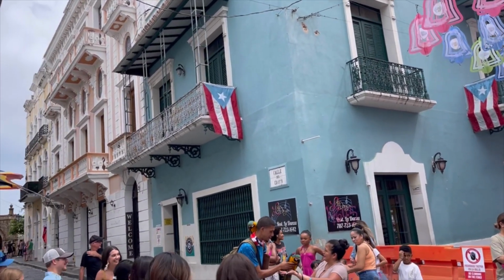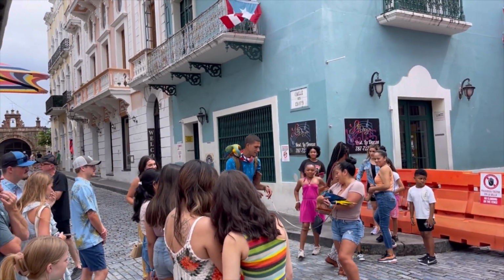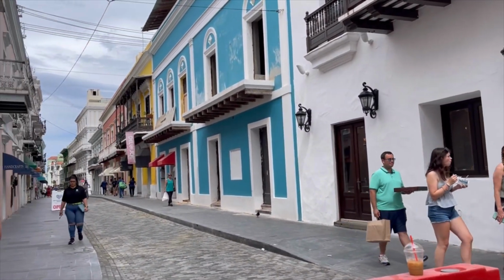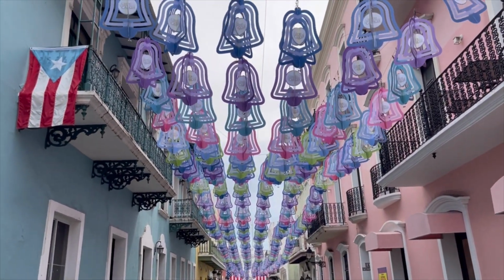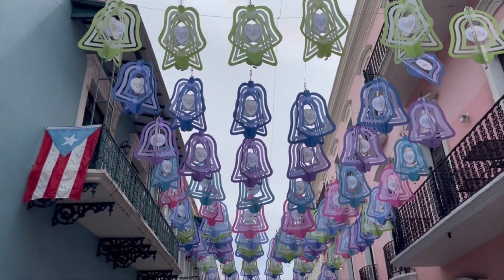The locals then used the adoquines to pave the streets of the old town, giving it this distinctive blue hue. The color blue comes from the age and moisture, and it varies depending on the light and weather conditions. The adoquines are part of the charm and heritage of Old San Juan, and they reflect its colonial past.